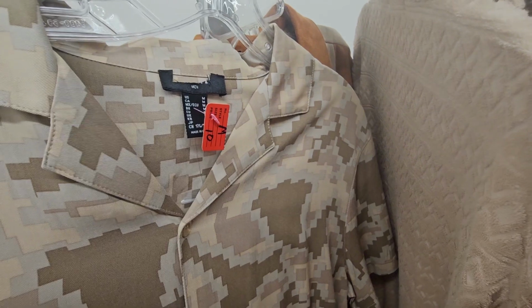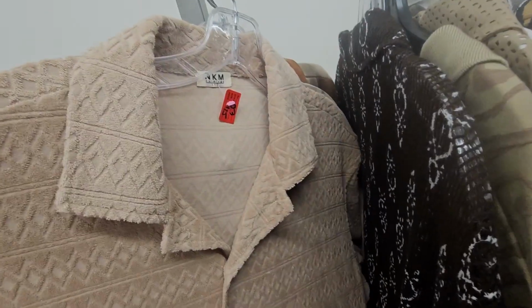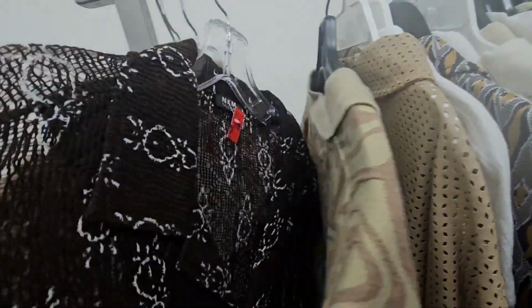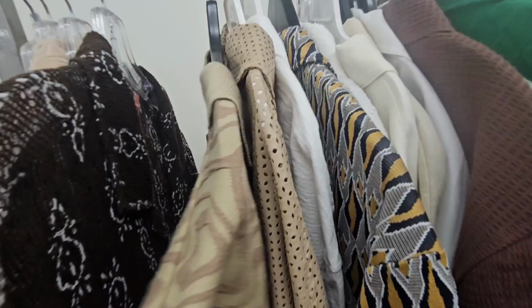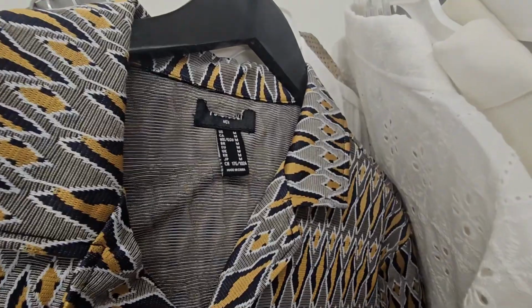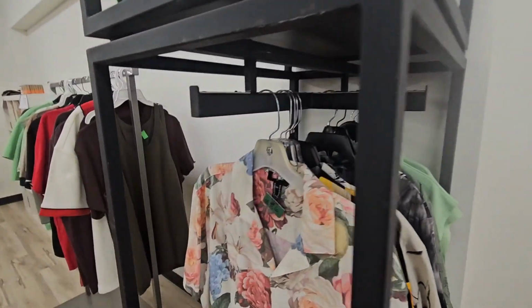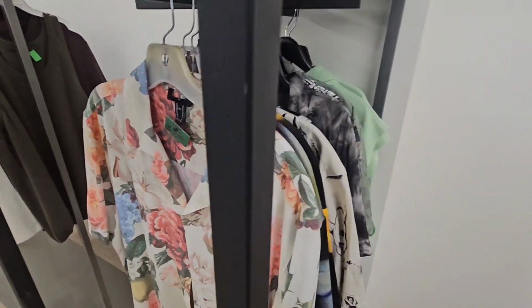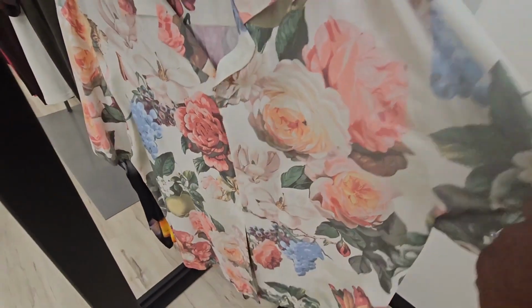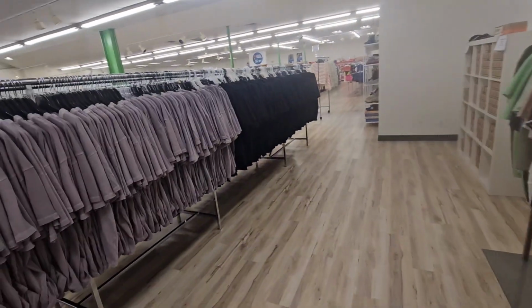This store is huge, you guys. And you know, I made friends with the cashier and I was asking, so I'm guessing since this is your grand opening, you got a lot of donations from brands. And he was like, yeah, we got a ton of donations from Forever 21, Betsey Johnson, a lot of men's casual wear. And this store, literally, it could be a Forever 21. They had so much new Forever 21.